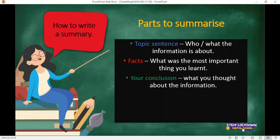Then the last part is your conclusion. So this is what you thought about the information. So it's your own opinion. This is where you can say if you enjoyed it, if you found it interesting, maybe you thought it would be better for a higher grade. It's your choice. So that will be your last sentence where you close off your summary.